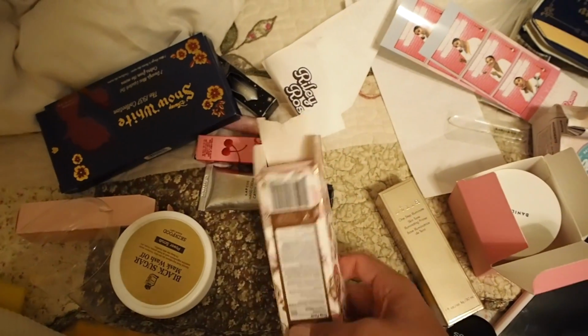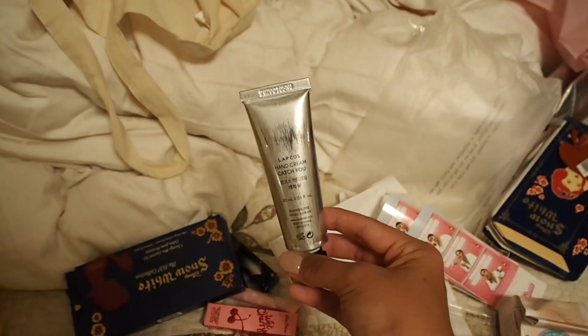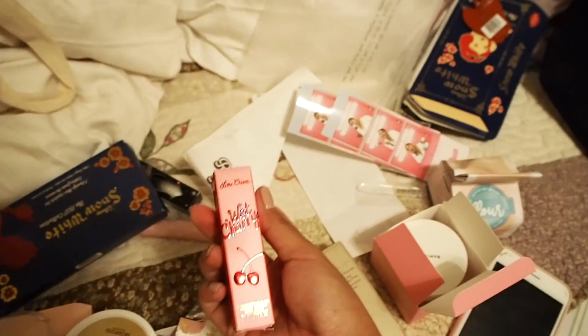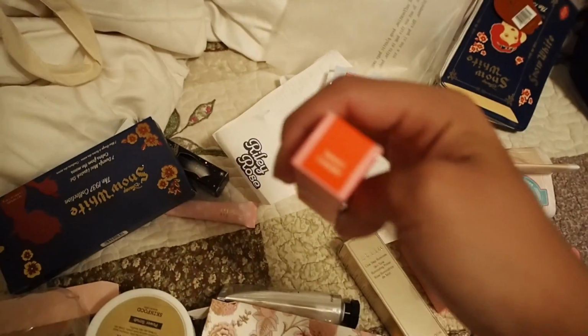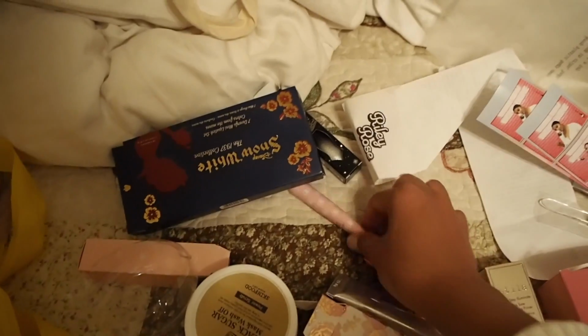At the event, we did get a couple of products. This brand called Lapcos or something like that. Smells really good. I really like this. I got this Lime Crime Wet Cherry gloss lip thing in Tangy Orange, and I don't really wear orange lip glosses, so I might have to give that to somebody.